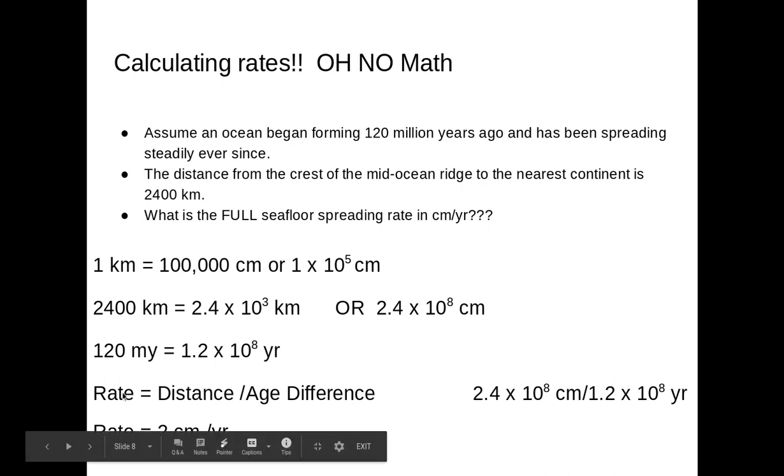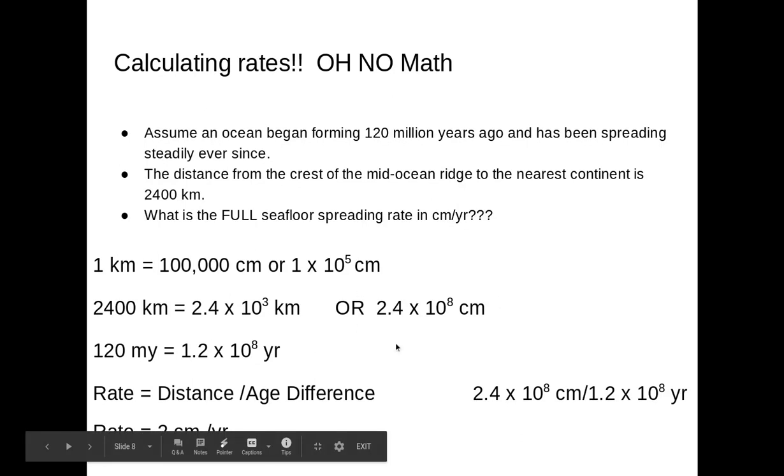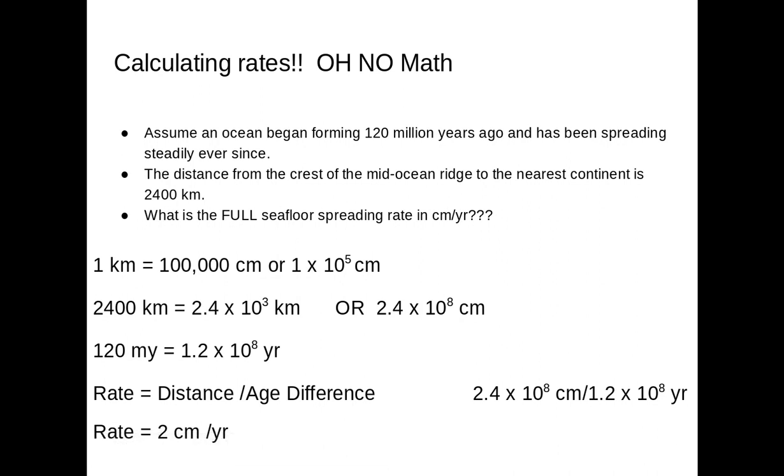So simply, when we want to do the rate, we take the distance, 2.4 times 10 to the 8th, and we divide it by the age difference, 1.2 times 10 to the 8th, and we're going to come up with, sorry, you can't see that, can you? 2 centimeters per year is what we're going to end up with. So this ocean ridge is moving at 2 centimeters per year.